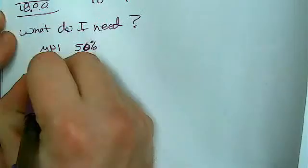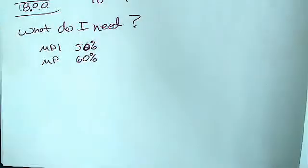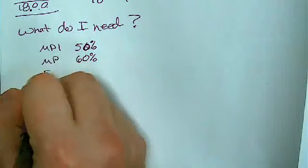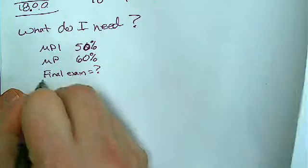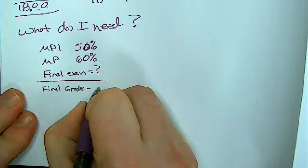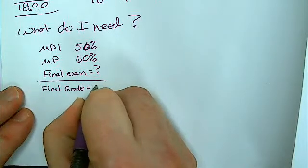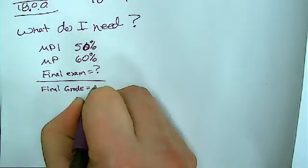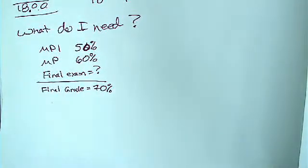Marking period 2, let's do 60%. What do they need on the final? Because they want their final grade to be a... Let's say that in order to get ungrounded, they need at least a C. Now, I'll be honest, I'm a little nervous about this because this one might not work out. I don't like my first example being an impossibility, but let's see what we get.